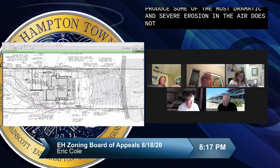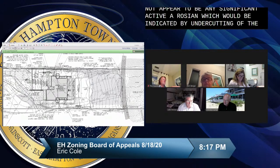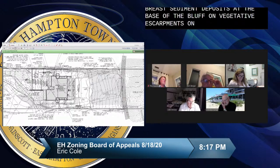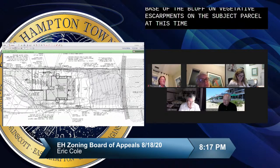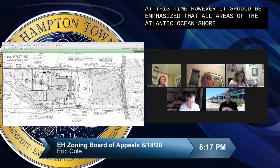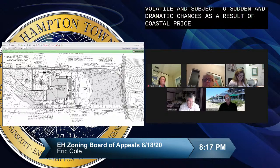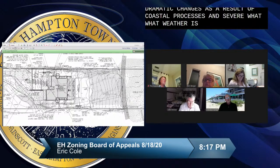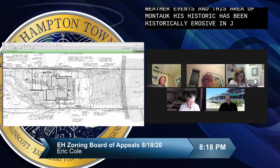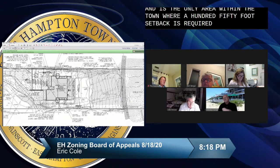There does not appear to be any significant active erosion, which would be indicated by undercutting of the bluff crest, sediment deposits at the base of the bluff, or unvegetated escarpments on the subject parcel at this time. However, it should be emphasized that all areas of the Atlantic Ocean shoreline are volatile and subject to sudden and dramatic changes as a result of coastal processes and severe weather events. And this area of Montauk has been historically erosive in general and is the only area within the town where a 150-foot setback is required.